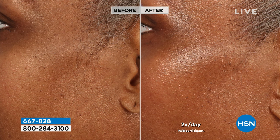This is acid-free vitamin C. I want you to look at that cheekbone pop. It is like a spotlight on her cheekbone. That is happy skin. When you said happy skin, this is happy skin. Think about how you feel after you've had a wheatgrass shot.